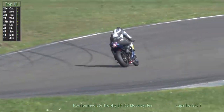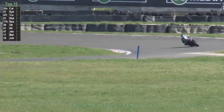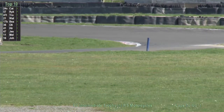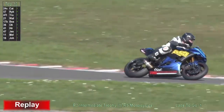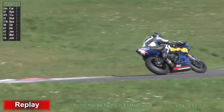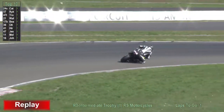So we're now on the last lap. White flag is out. Roger's just going through the infield. So Roger's just gone through the hairpin for the last time. Second place is Uriah Ryken, just coming from the S's. Third place, Jason Truman. Fourth place, Tarbin Walker. As I say, they're just heading through the S's towards the hairpin on the last lap. Chris Beams and Chance Oliver. Chris has just taken a place from Chance.